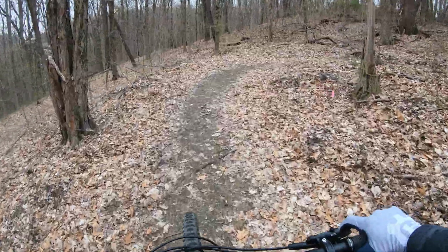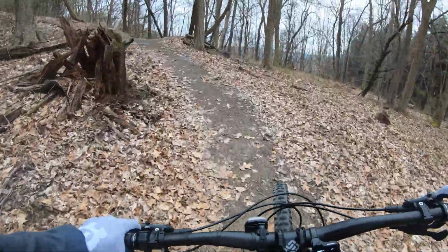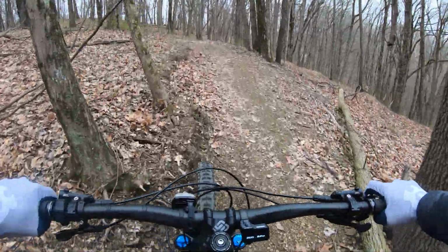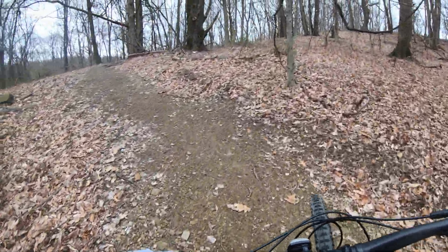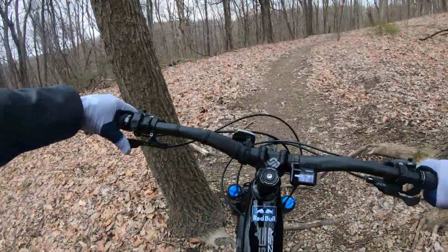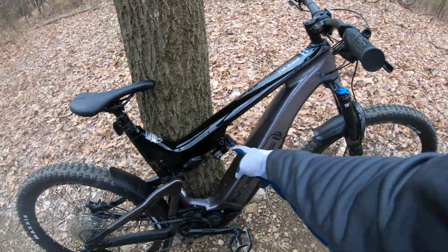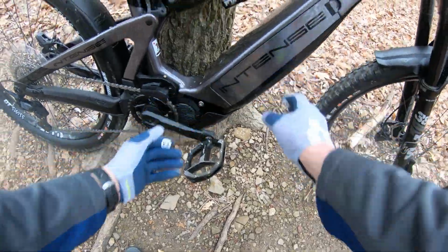The spec on this bike is really good for, I think it's $6,299 retail, and it has the full carbon frame, and it's got all the good stuff on it, the basic chassis and motor, and it's got DT Swiss hubs and wheels. I mean, it's really a nice build for the price to get a full carbon frame. There's where you take the battery out. It's super easy. And see how low in the chassis it is.